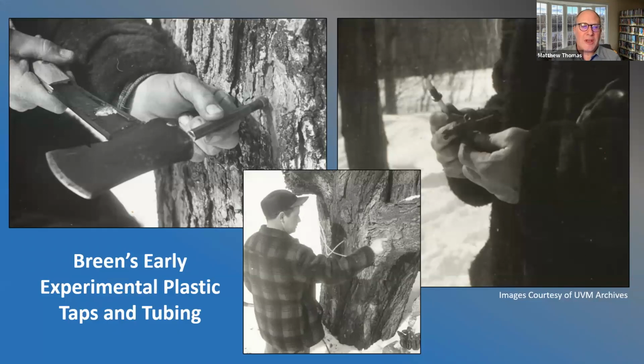But for Breen, he was excited because, as he said it, you can use that to do work for you, to move the sap. And so he just didn't think more about it. Although he did recall that Jim Marvin told him in the conversation that he had passed along his observations, and that he was doing this work with tubing.